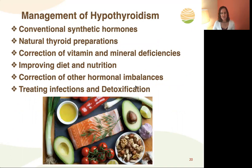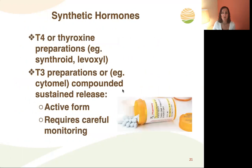And how do we manage hypothyroidism? Well, again, looking at diet, nutrition, correcting those vitamin and mineral deficiencies, detoxifying the body, treating any unwanted infection, and also potentially giving actual thyroid hormone. So synthetic hormones we will use. These typically are basic pharmaceuticals like Synthroid and levothyroxine. Sometimes we will use actual T3, again, the more metabolically active form of the thyroid.